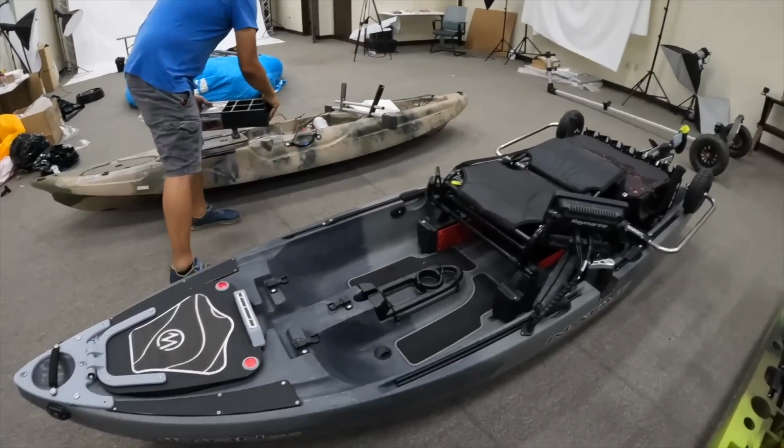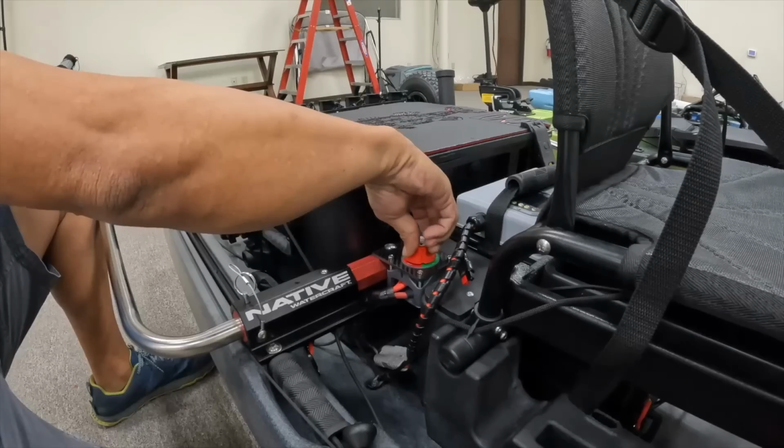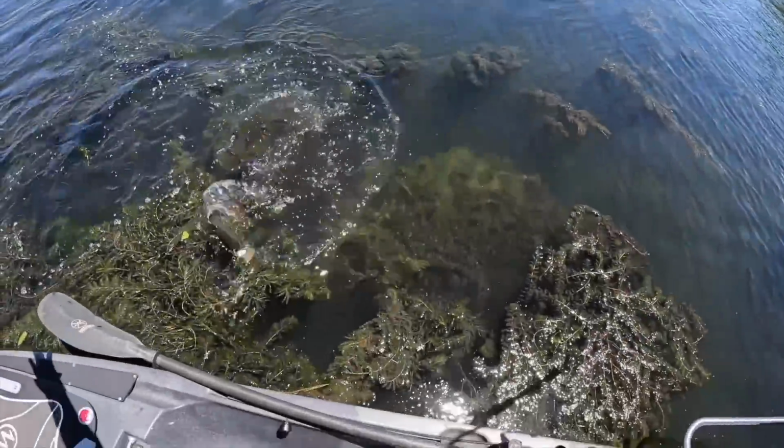Alrighty folks, good morning. It is 6:21 a.m. We are out on the California Delta. If you watched the last video, we picked up a brand new Titan 10.5, compliments of the Wizard. This thing is absolutely decked out, but again, that was the last video. Brand new kayak, so yeah, we went out that day, caught some fish, officially slimed it up, so it was a success, and now this is trip number 2.